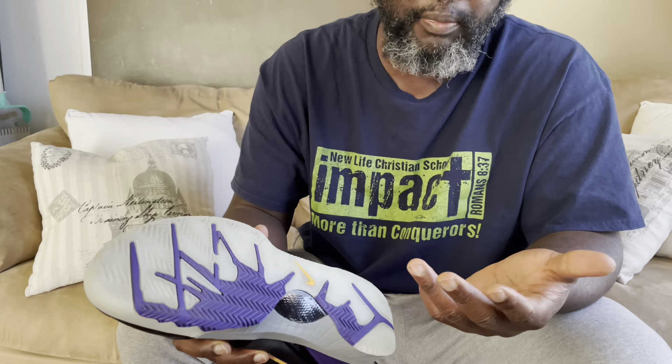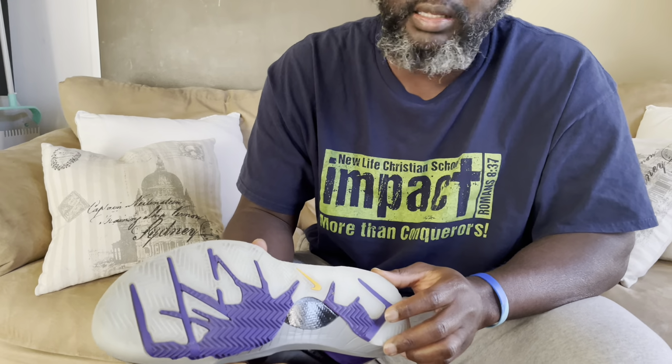So indoor, great. Now, outdoor, you can play with them. You're not going to have any problem with traction. But what you're going to do is this: you're going to cause a lot of vibration. You're going to lose your traction in less than 3 months. You don't want to use this too much outside, all right? On the playground, I would not recommend that.